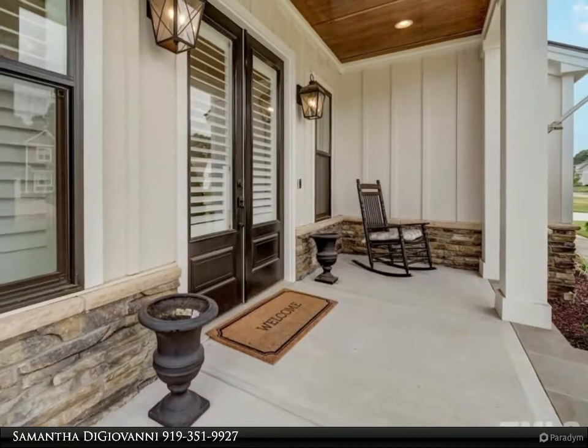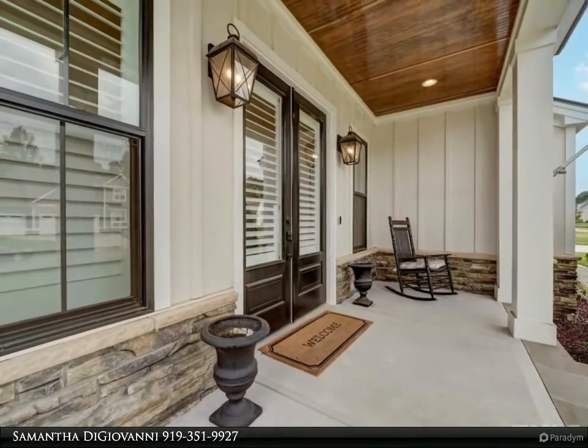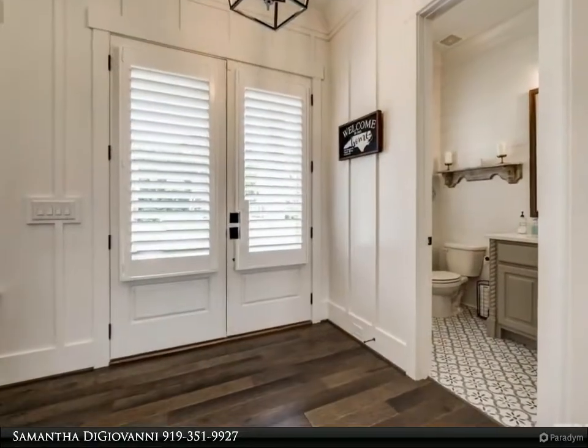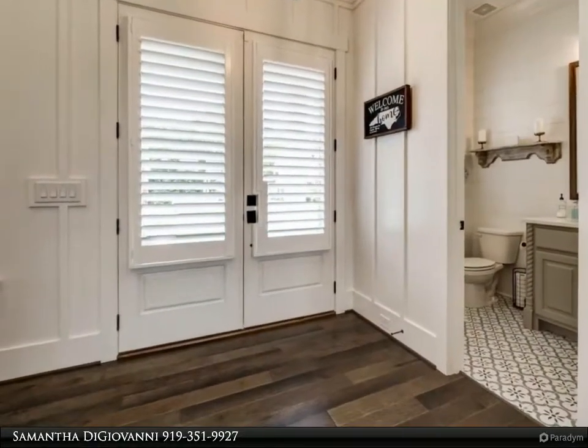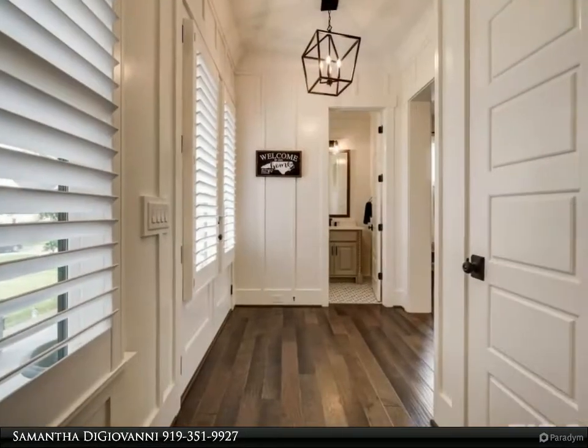a beautiful back porch. Remote shades offer you additional privacy when needed, but also the gorgeous views of the backyard with the touch of a button. Large center island with beautiful quartz countertop is a beautiful focal point for this stunning chef's kitchen.